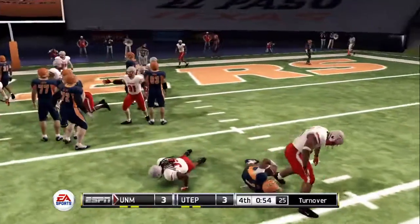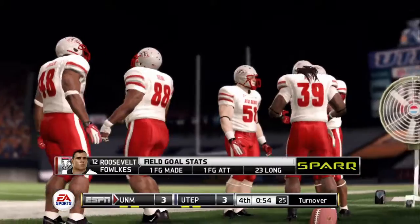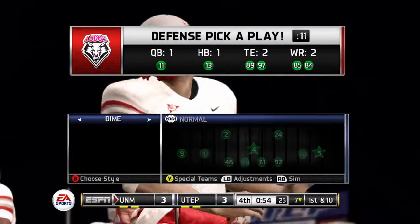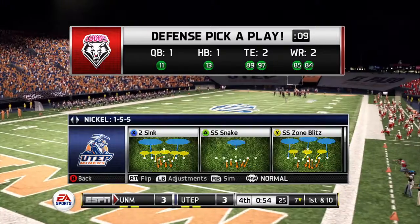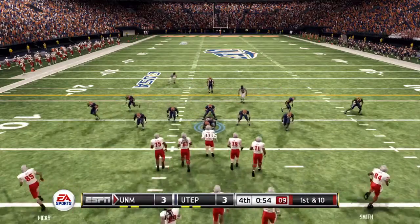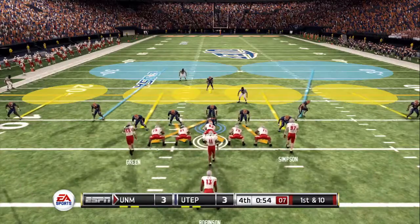Smith on the option right. The offense couldn't convert, and that's going to cost him the possession. This time the offense isn't successful on fourth down. The defense had that option play snuffed out from the get-go. They'll take over at the 7-yard line. We've got a first and 10.